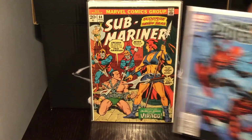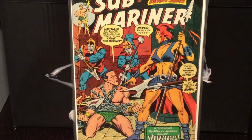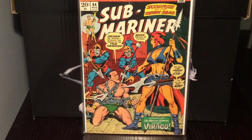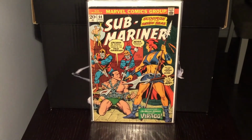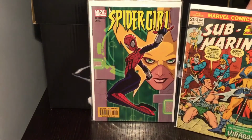All right. Then I picked up this. I don't remember what this was, I just really like this. This was, I guess, a role reversal bondage cover. The Submariner number 64. Just a pretty cool cover, so I just wanted to own it. Like I said, I'm trying to go into this Bronze Age, Silver Age stuff a little bit. So every so often you'll probably see some of this stuff in my hauls from now on.